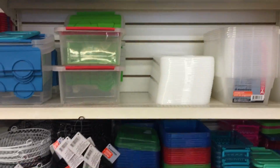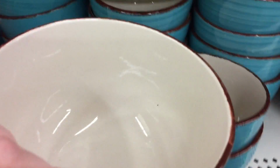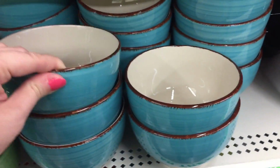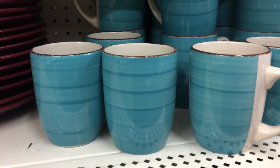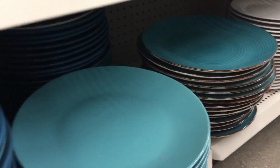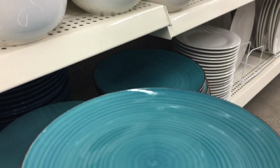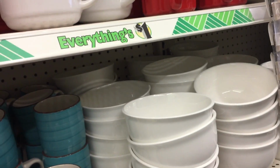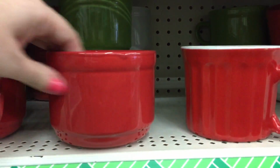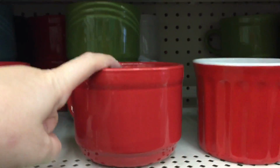Okay, guys, I love these bowls. Look at these for a dollar. Aren't those cool? And with the bowls, they have matching cups. These don't match. Look at these beautiful plates. Super cool, but we're not gonna get these. Although mommy does need some plates. But I love these if you need a chunky mug. We have lots of chunky mugs. We have some of these at home, but I like these way better. But they didn't have those at the time we came shopping.